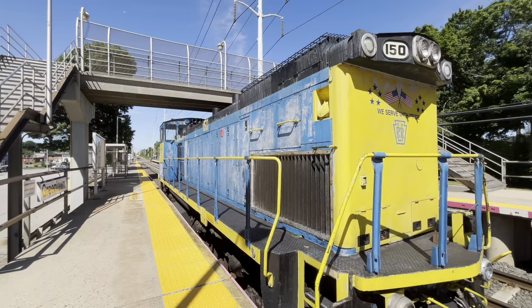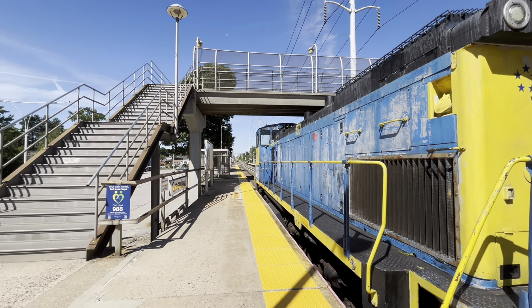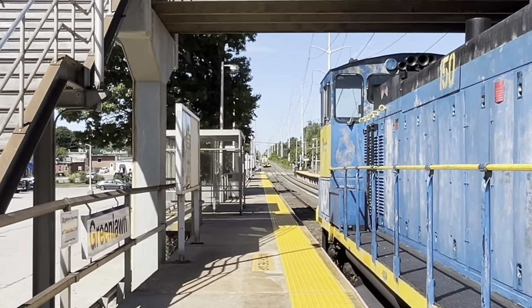After that, we decided to leave because we were running errands at the time. Anyway, before we left, we saw this quick meet at the crossing.